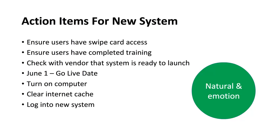Now, when you come in that morning, you're going to turn on your computer. This is really important, of course. And you maybe want to make a joke here or something, right? Make sure your computer's turned on. When you first turn on your computer, you're going to log in and then you're going to clear your internet cache. That's really important. And then the very last one is you want to log into the new system. And you'll let me know if that works. You'll email me, you'll phone me. I want to make sure that you guys are ready to launch successfully.